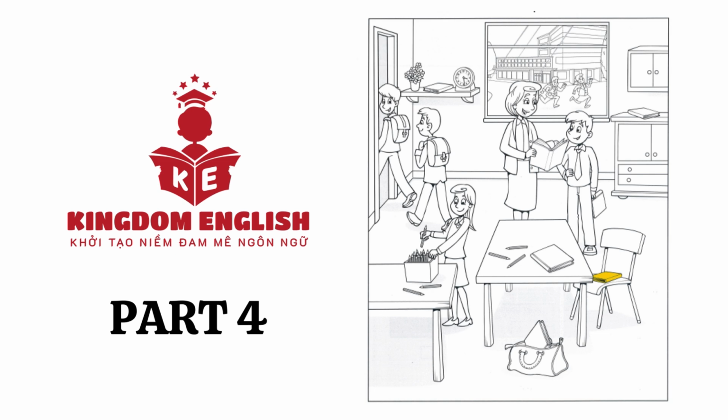Five. The teacher's got a book, too. Yes, she's showing it to that boy. Yes, she is. Can you color that book brown? Okay. Look, do you like the picture now? It's fantastic.